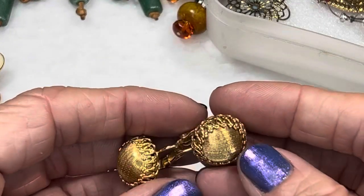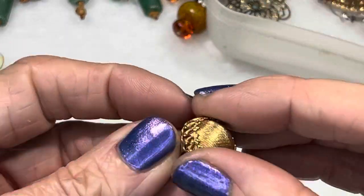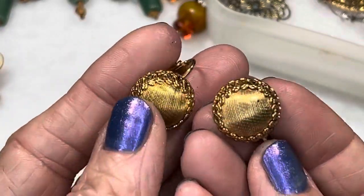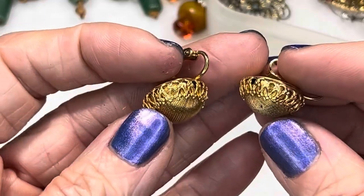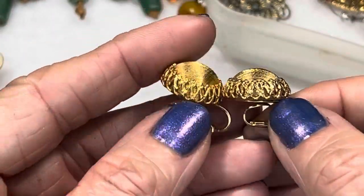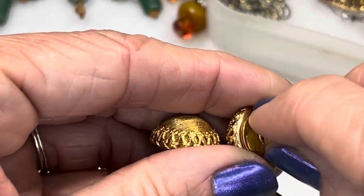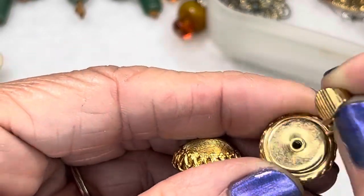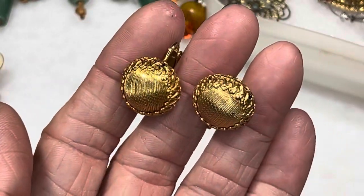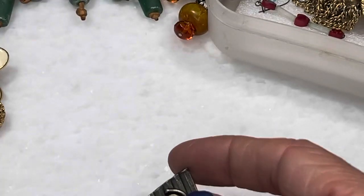Ooh, these are so pretty to me because they just have a really lovely sort of textured look to them. So pretty. And you've got this sort of filigree kind of edging on there. And this is a clip back. I do not see any maker. But to me, those are super cute. And pretty decent condition. Okay, on to the next.